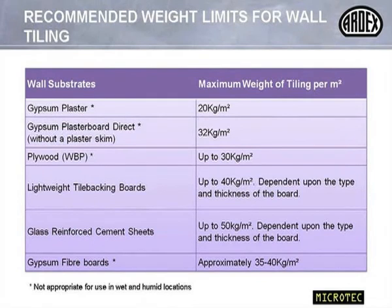In such cases, it's always important to remember the guidance for wall tiling weight limits as follows. The maximum weight of tiling which can be supported by a dry, well-adhered gypsum plaster background is 20 kilos per metre squared. That is equivalent to ceramic tiles with a maximum thickness of 8 mm plus tile adhesive, or natural stone tiles with a maximum thickness of 7 mm plus tile adhesive.